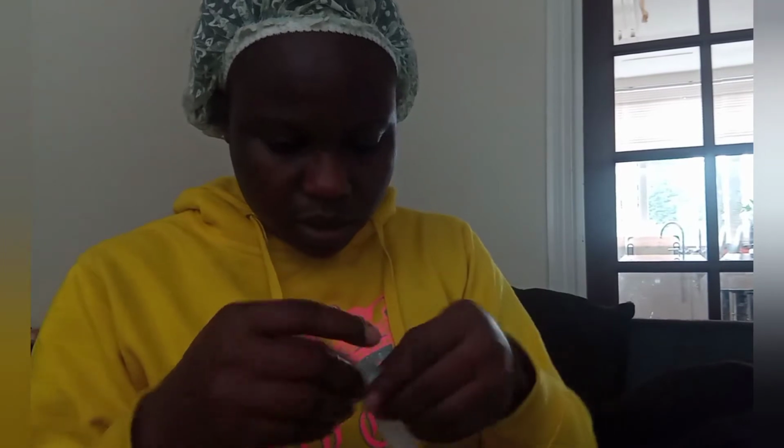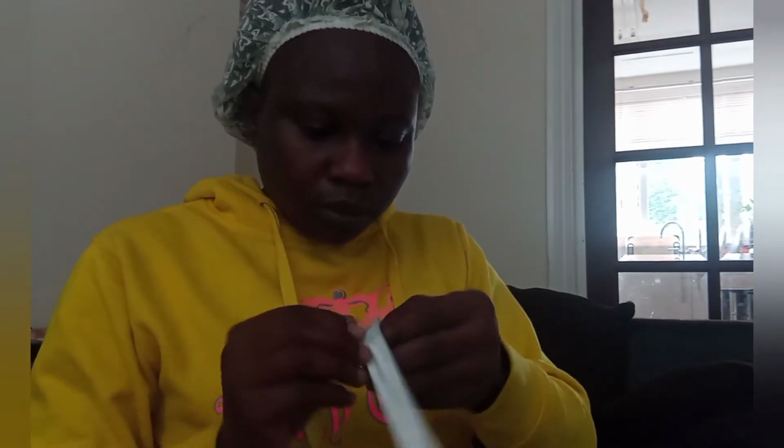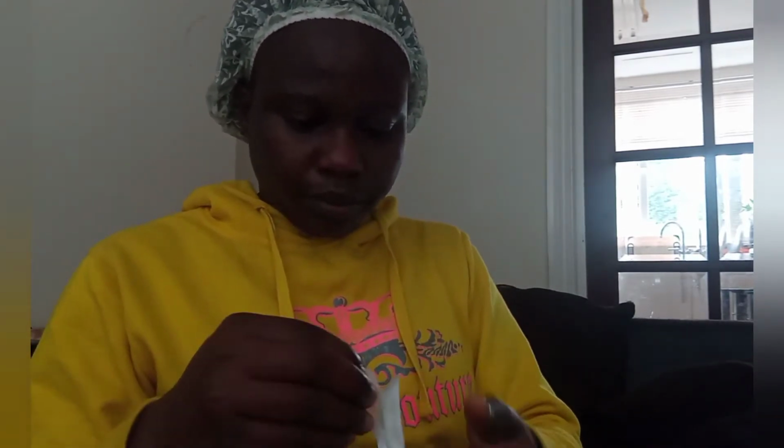These are seals for the test. After you take your test, you seal it up in this bag. And this was the swab. I had just a single swab in the kit, and I read up that I was supposed to use the swab on my throat and then my nose.